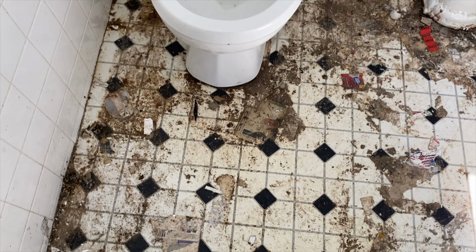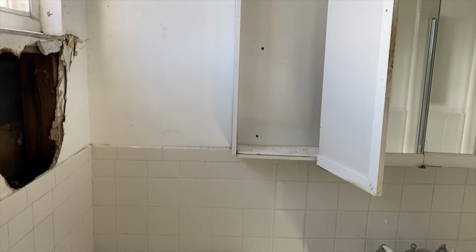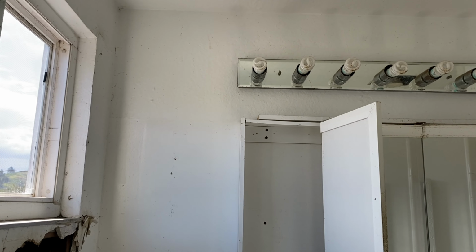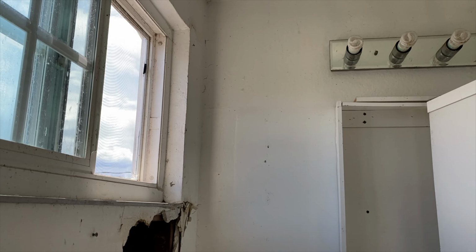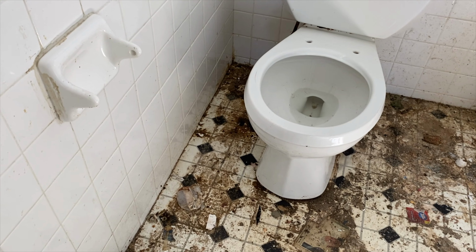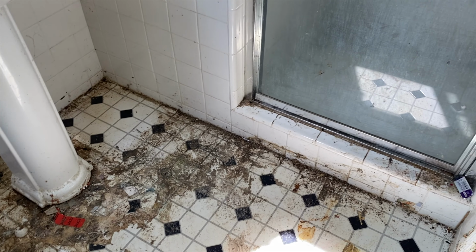The master bathroom is the most disgusting of all, with stains all over the floor and a big hole in the wall. I can't figure out what happened here. The whole bathroom is also so small with such a tiny shower. We have a lot of work here to gut everything and make the shower bigger by borrowing some space from the closet on the other side.